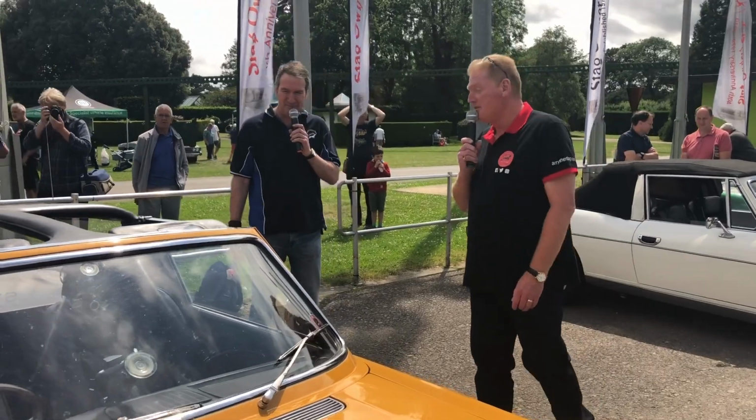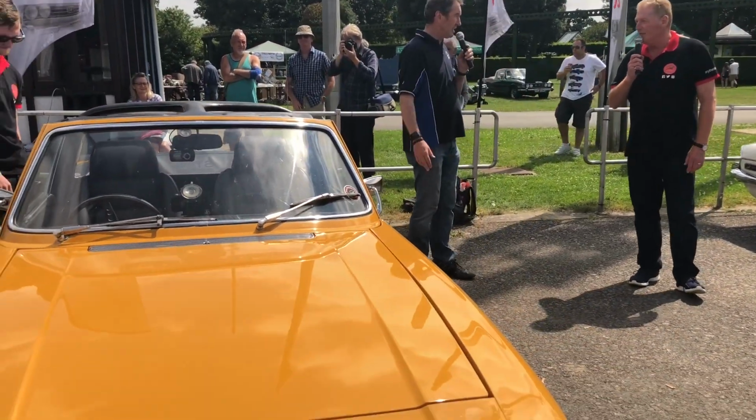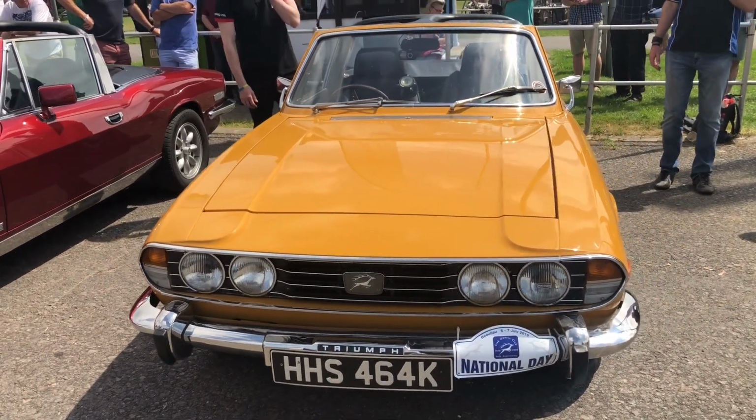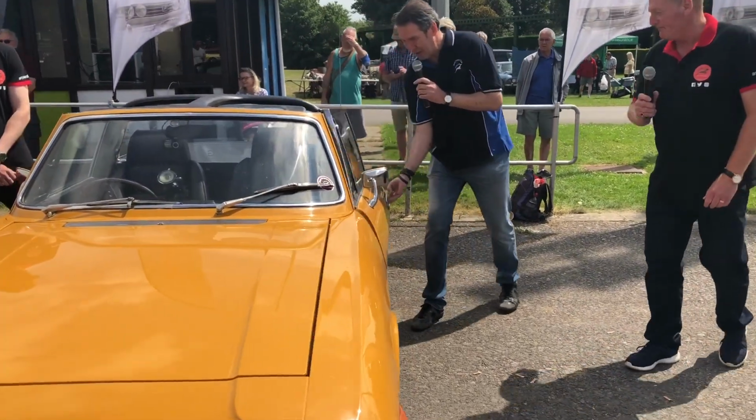They were so advanced for their time, weren't they? Totally, with electric windows and even air con. Some of them had it, apparently. Yes, I've yet to see one, but I'd be quite interested in that. Brilliant. Okay, do you want to open the bonnet and have a look at these?